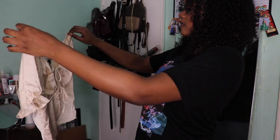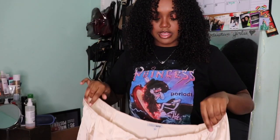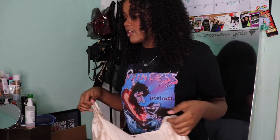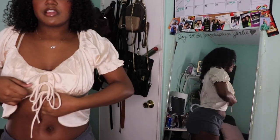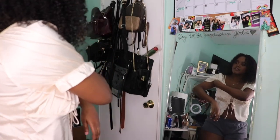Hope it fits. It looks pretty big for a medium, and it's kind of thin. Not gonna lie. I'm just gonna try it on. Let's just see what it looks like. Oh wait, this is cute. I'm wearing a bra under this, so I'm gonna take it off. It's like a little lounge bra. I'm just gonna take that off because it's kind of ruining it for me.